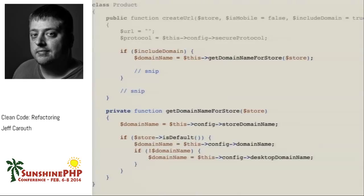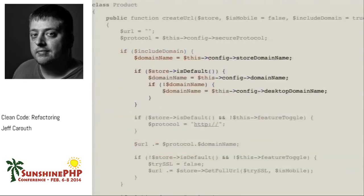All I do is create a helper method, copy and paste that code. So now instead of me trying to figure out what's going on here, reading this, it says domain name equals from the config get the store domain name. Otherwise, if it's the default store, I want to use a domain name. Otherwise, a desktop domain. That's not really telling me a lot of stuff. That's very difficult for me to read and understand. And 6 months from now, I'm probably not going to know why I wrote it that way.